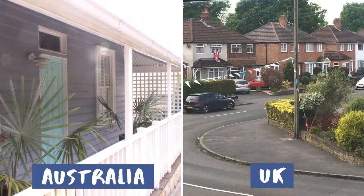In Australia, it's much more common to live in a bungalow or a one-storey house than two-storey houses, whereas in the UK, bungalows are quite scarce and usually something that older people go for because they don't have stairs. If you do have a two-storey house in Australia, it can get really, really hot up on the second floor if you don't have aircon.